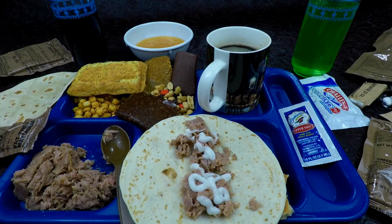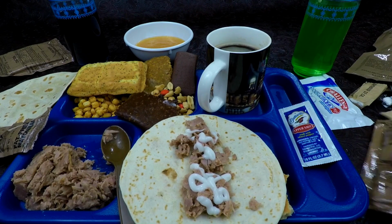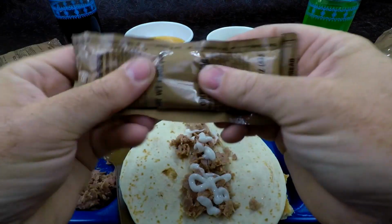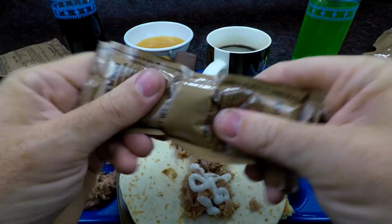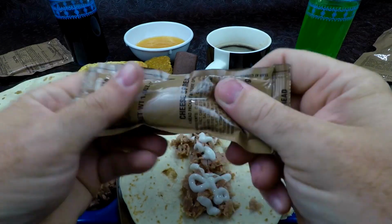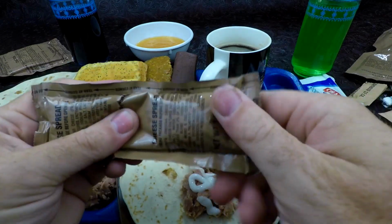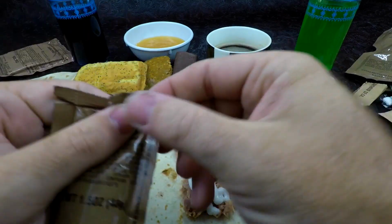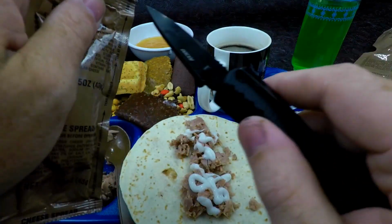Surprised they could get mayonnaise to last that long in the pouch. Cheese spread, let's give her a little squish. My thumb's actually getting better too. The other day I ran a hood latch from the car under it. It was awesome. You guys ought to try that once. Good times.